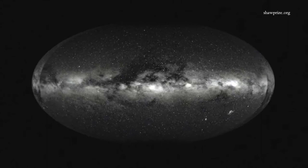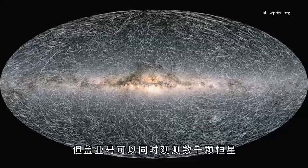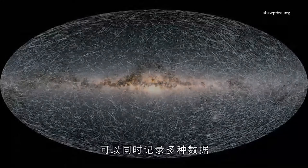The main mirror of Hipparcos is about 30 centimeters in diameter. The main mirror of Gaia is 1.5 meters in diameter. A big difference is that with Hipparcos we could essentially only observe one star at a time, but for Gaia we can observe thousands of stars at the same time because they are simultaneously recorded on these detectors. So that means that Gaia is vastly more efficient than Hipparcos was, just in terms of how it is using the available time.